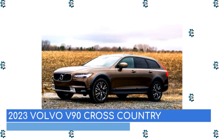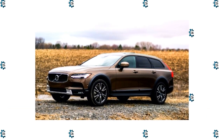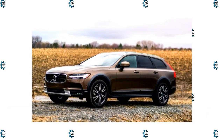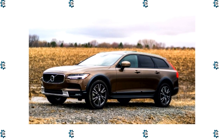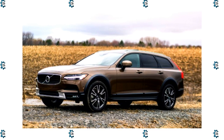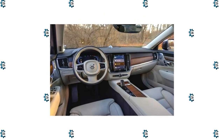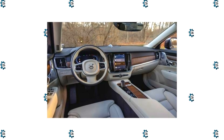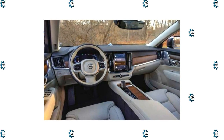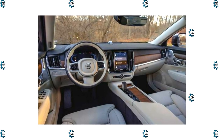2023 Volvo V90 Cross Country. The 2023 Volvo V90 Cross Country has roots going back 25 years when the original Volvo V70 XC debuted. The equation has remained largely the same, a raised wagon with all-wheel drive and rugged body panels built to transport rural families over dirt roads and muddy tracks. The V90 Cross Country offers similar abilities to an SUV and a more car-like package, packed with safety technology for added peace of mind on long trips.